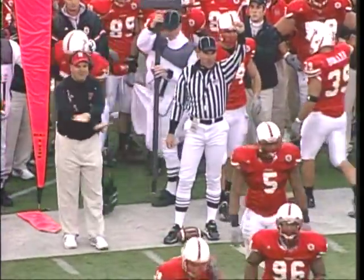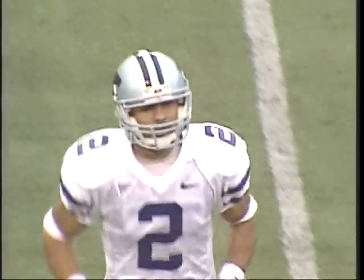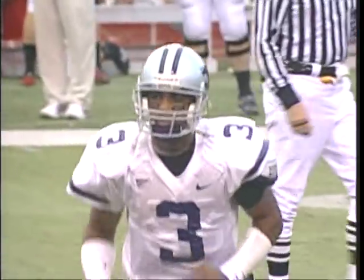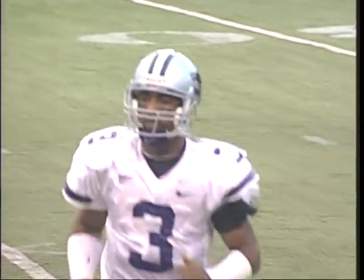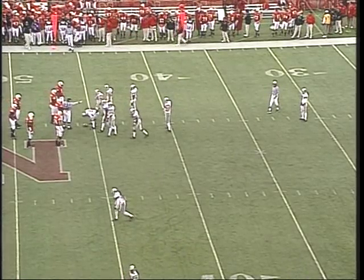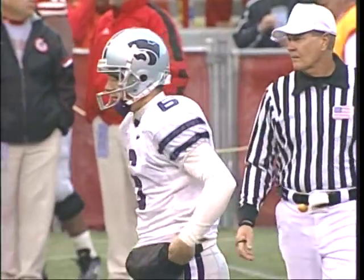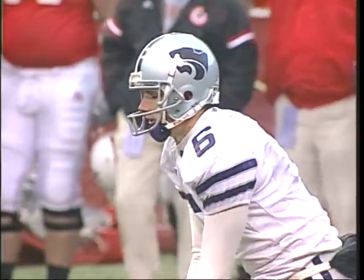Yeah, he caught the ball on an out pattern, basically the same pattern he caught on this sideline a little bit before. He was wide open, but the momentum of his catch and run had him step out of bounds just short of the first down. This field is not as flat as K-State's. It's more like the old-fashioned fields that had a crown, and when you're running downhill away from the crown, a lot of times your momentum will take you out of bounds.